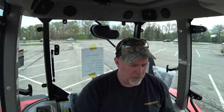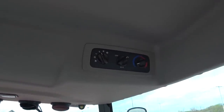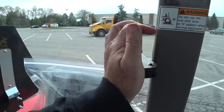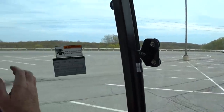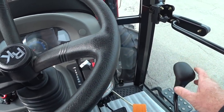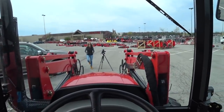The loader control is really nice and smooth as well. I mean, real nice. Here's your heat and AC controls. It's just like the RK-55. It's got a Kenwood stereo in it with Bluetooth. These windows open. The rear window opens. That's nice. Just let some air in. Very nice. The loader control's in a really nice spot. Tell you what, this is a really nice tractor, man. You can just feel the power in this thing.